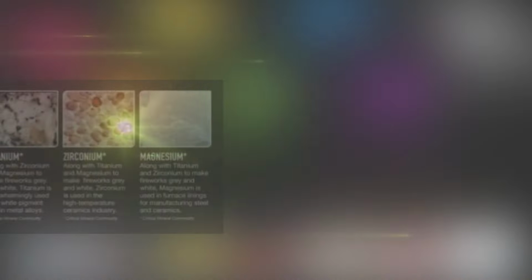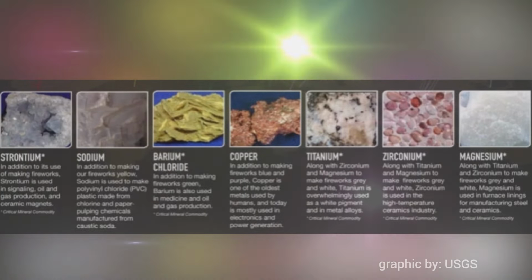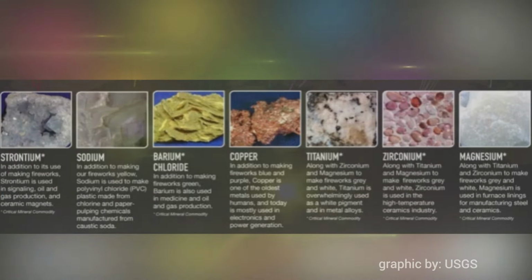I hope this makes your fireworks show a little more interesting this season, and you can thank strontium, sodium, barium chloride, copper, titanium, zirconium, and magnesium.